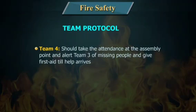4. Team 4 should take the attendance at the assembly point, alert Team 3 of missing people, and give first aid till help arrives.